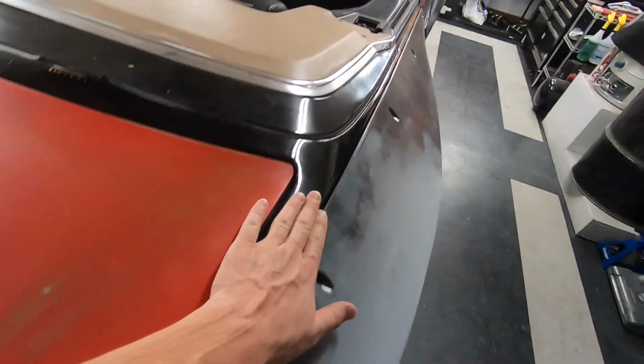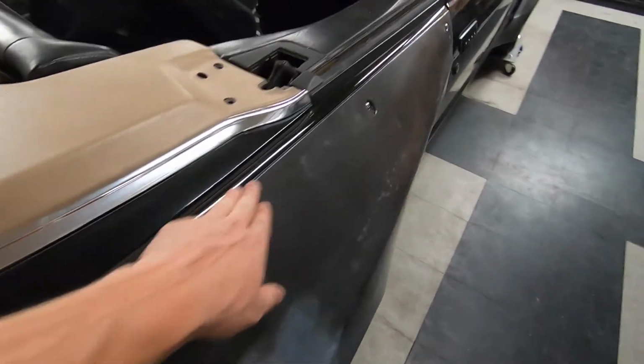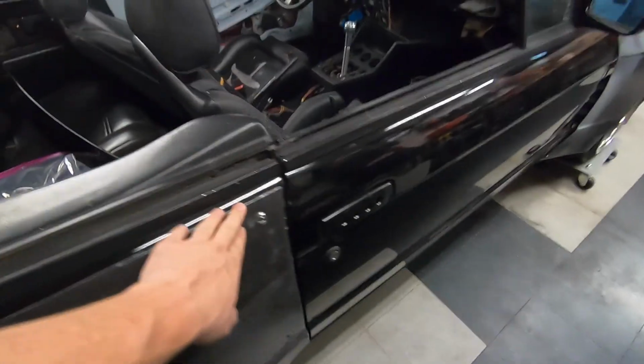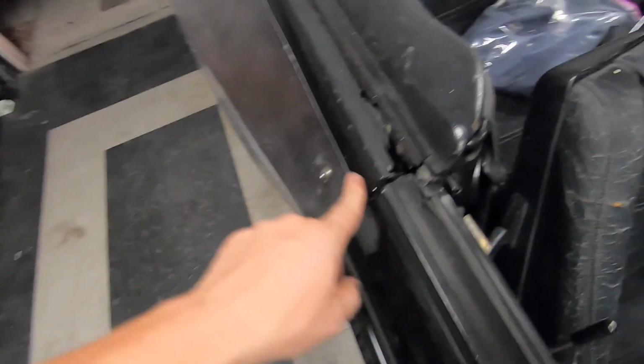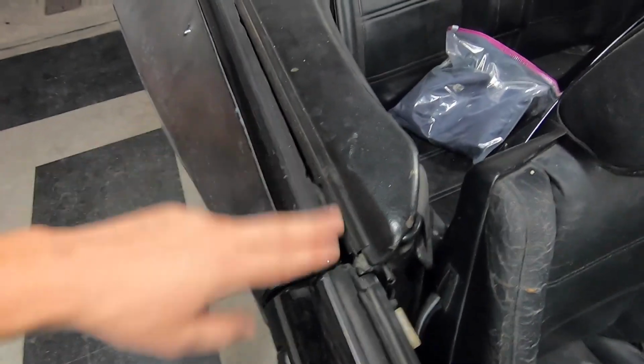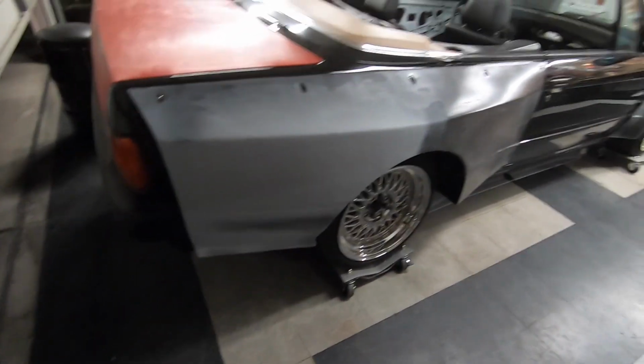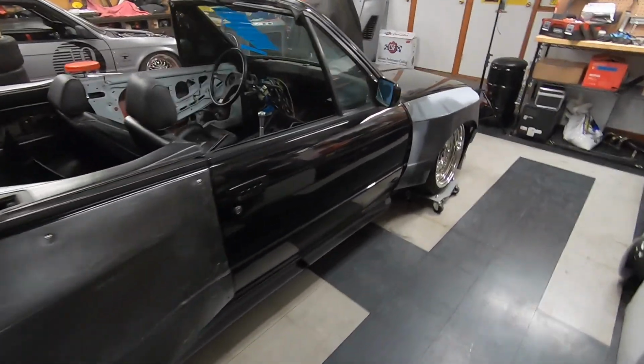follows the lines perfectly. Definitely going to go through when we do body work and just shape some of this, just to give it a nice clean edge. Of course, a little bit of finishing work on the back side just to get this nice and flush. Don't pay attention to all this nonsense. But basically, it is one car now, parts and all.